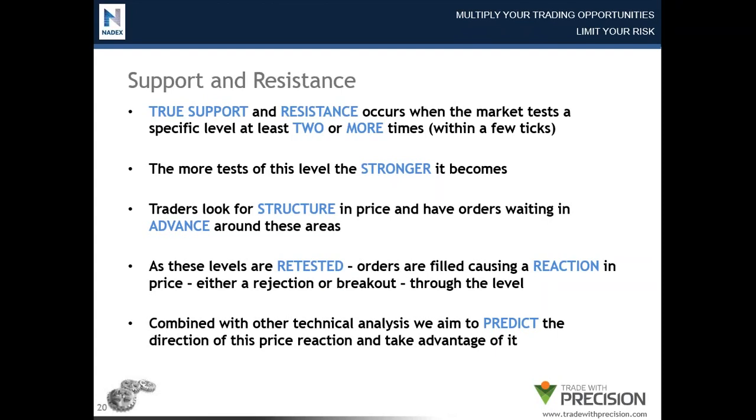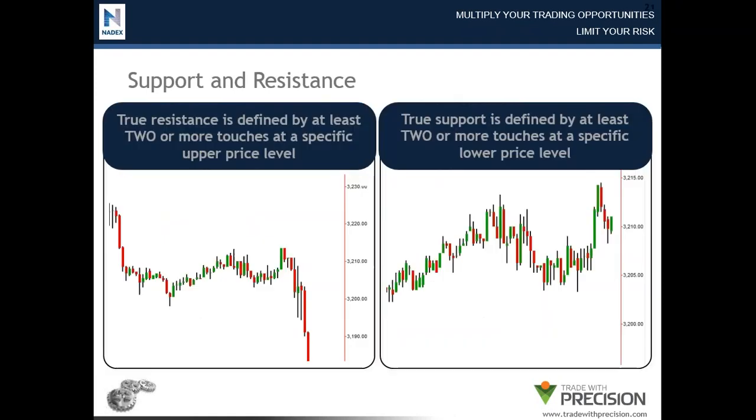but we need to combine these technical ingredients together, because, you know what, one reason is never enough. Just to say, I've got a level of support and resistance here, therefore I'm going to trade it, is not enough. Okay, what I need to do is to say, okay, I've got a level of support and resistance here, what else can I add into the mix to increase the probability of my opportunity going to target? So let me give you an example.